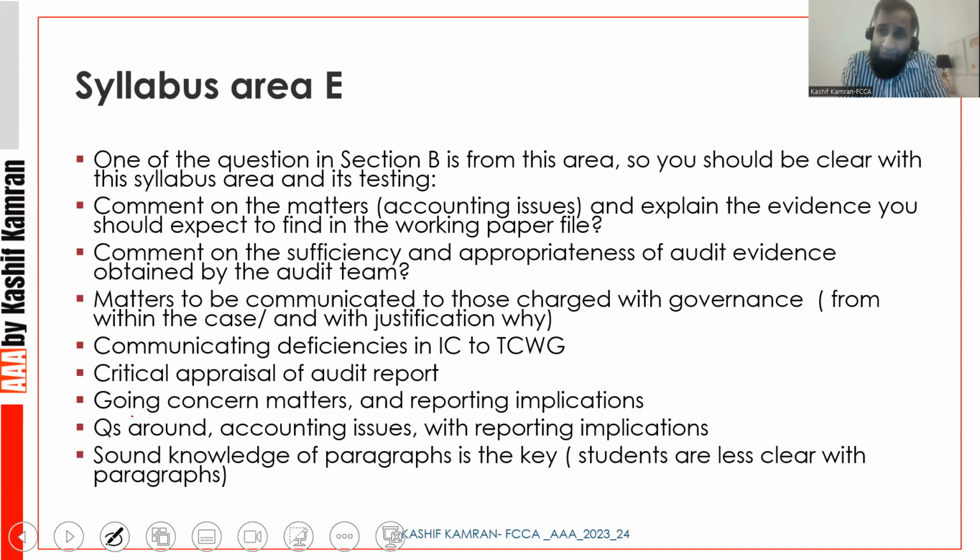Sound knowledge of paragraphs is the key. Students are less clear with paragraphs. I think since December 23 exam, examining team is more focused on paragraphs because they believe students are good on opinions, qualified, adverse, unqualified. But on paragraphs, the students are very blur. They've confused paragraphs like EOMP, CAM, MURGC, OMP, OIP, other information paragraphs.